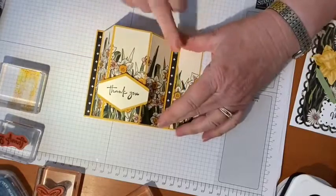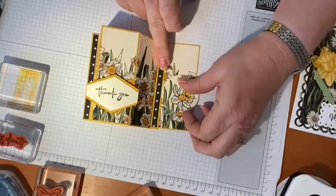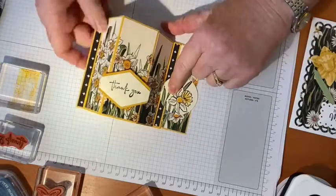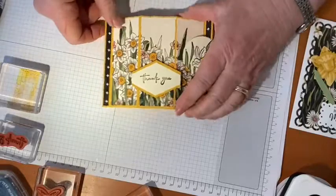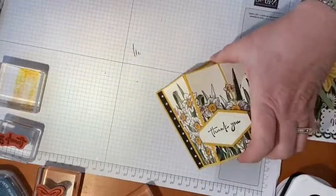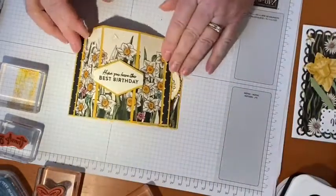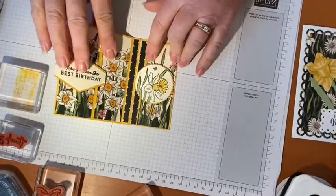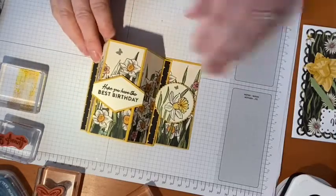So just pretend that that is attached there like that, and then it'll just keep it up like that, and then it'll stand up. Let me show you the other one, because I'm going to have to go back and fix that one. Okay, so remember I said I put some dimensionals under there, and that's what'll hold this up.